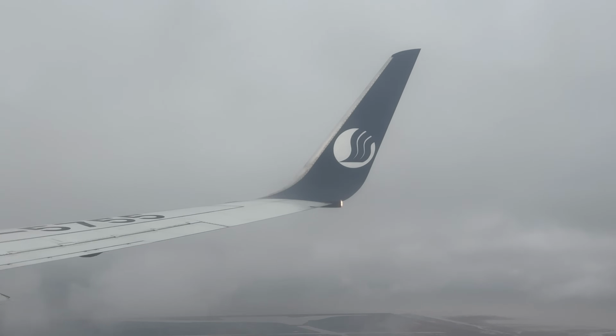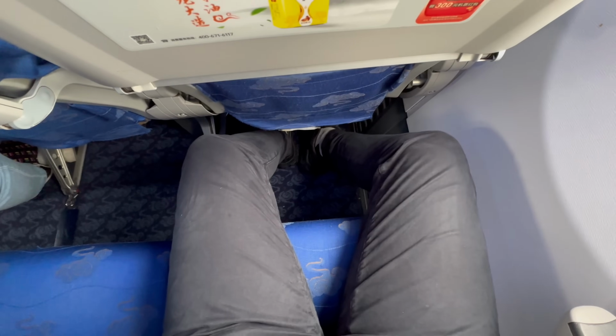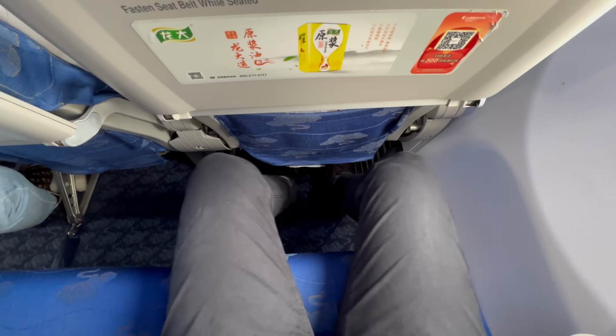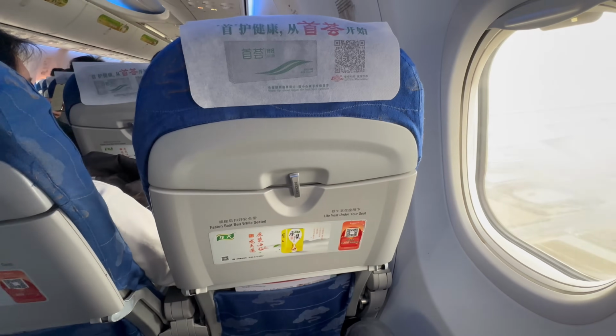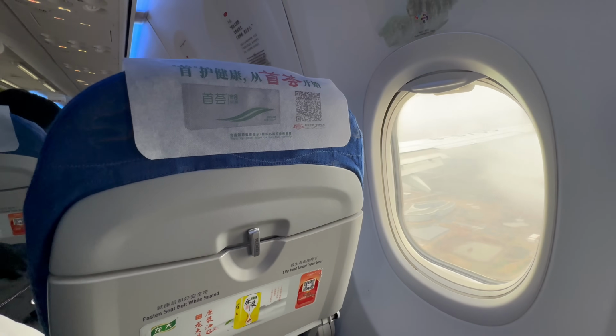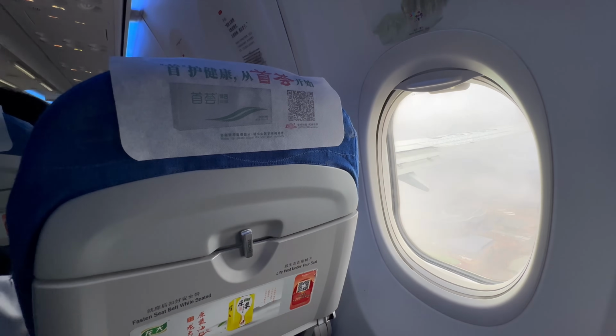Once on board, the cabin crew were really welcoming, serviced with a smile, and they also spoke fluent Chinese and English. On board this flight today, we had a really fierce air marshal. You don't want to mess with him, as he was walking up and down the aisle during the flight and before takeoff. He was filming everything with his body camera.